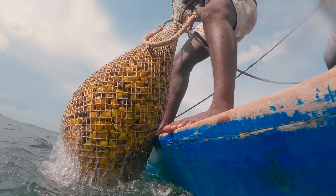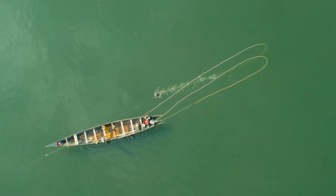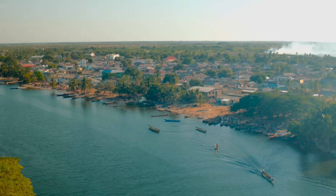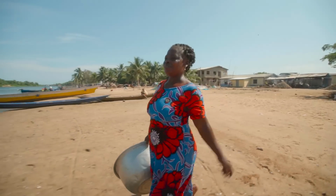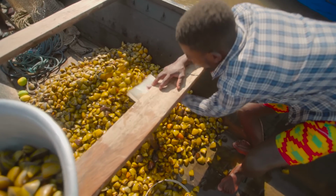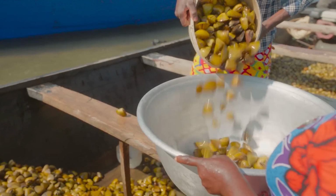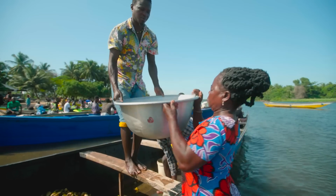Once the final sack has been hauled aboard, the divers return to the surface, and the boat heads back to the village to sell the day's catch. When the fishing boats return, women are waiting to take the clams off their hands, but only for the right price. Once a sale has been agreed, they're ready to be processed.